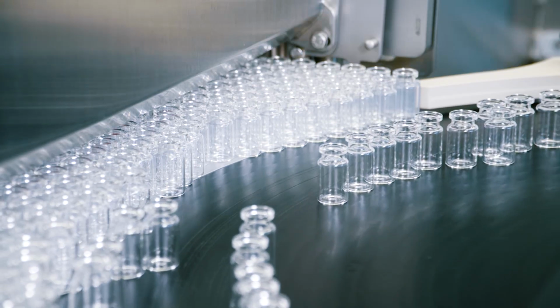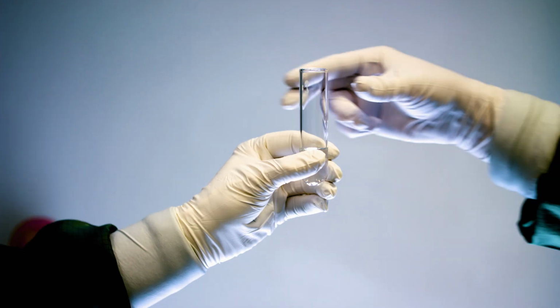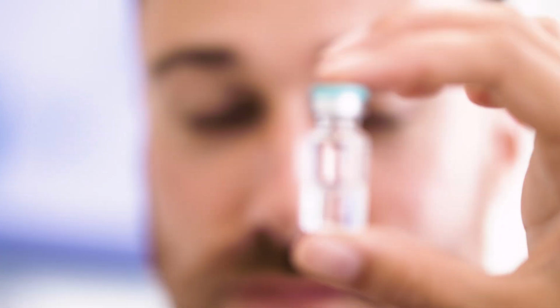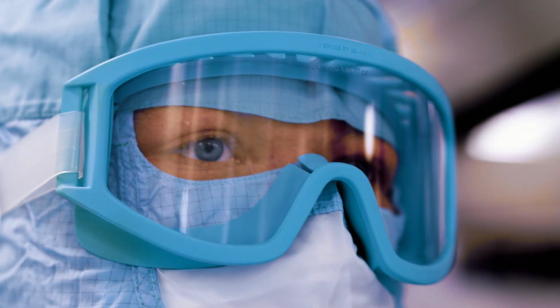For over 40 years, we've been focused on one purpose: keeping the world supplied with injectable therapies. Our award-winning aseptic filling services have earned the trust of drug developers of every size. We have a passion for what we do, supporting the success of injectable products like yours.